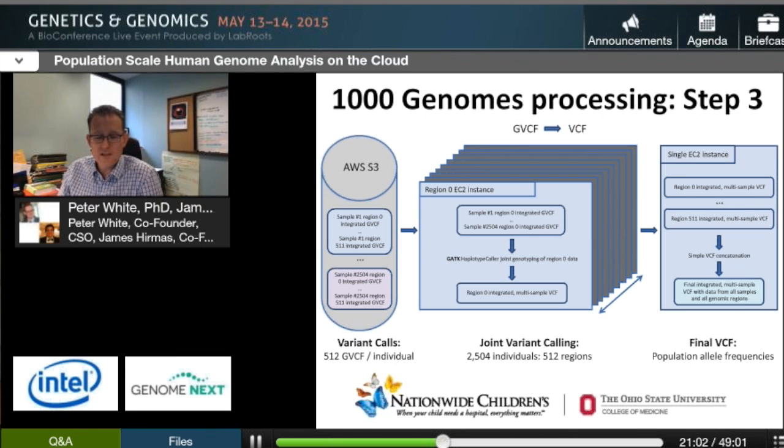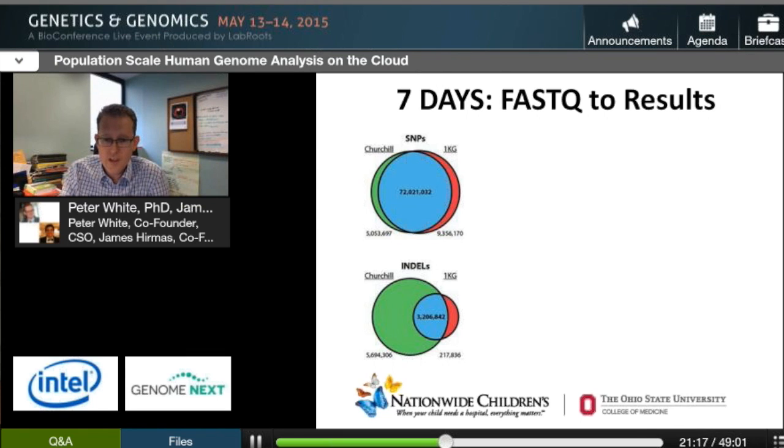The final step was to take these GVCF files and do joint variant calling on them. So for each region, we could take all 2,504 individuals and perform the variant calling that would ultimately produce the population allele frequencies across all of the samples. We were able to do this from FASTQ to those final population frequencies in 7 days.